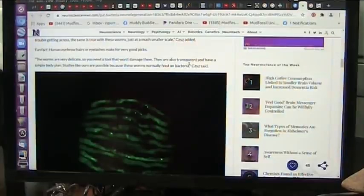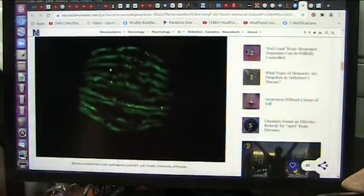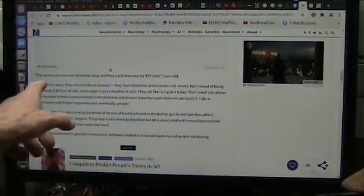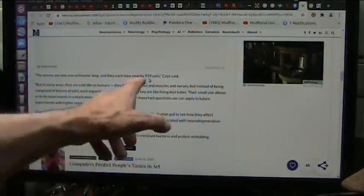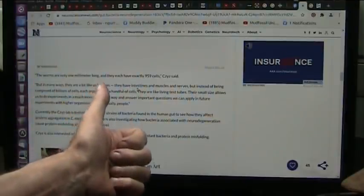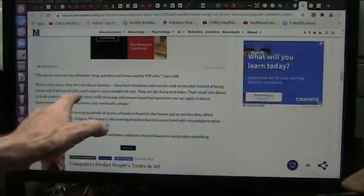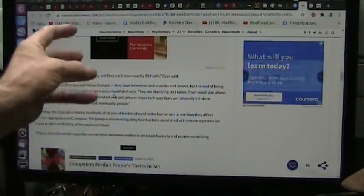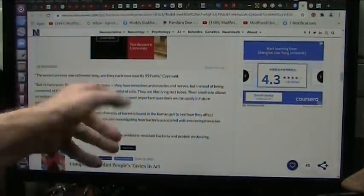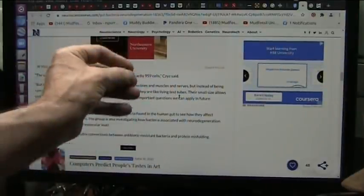They're also transparent and have a simple body plan. Studies like ours are possible because these worms normally feed on bacteria. The worms are only 1 millimeter long, and they each have exactly 959 cells. Isn't that cool? In many ways, they are a lot like us humans. They have intestines, they have muscles, they have nerves, but instead of being composed of billions of cells, they have only a handful of cells. They're very small and interacting with each of these cells, 959 cells. They are like living test tubes. You can see what they do because they are so simple to see.